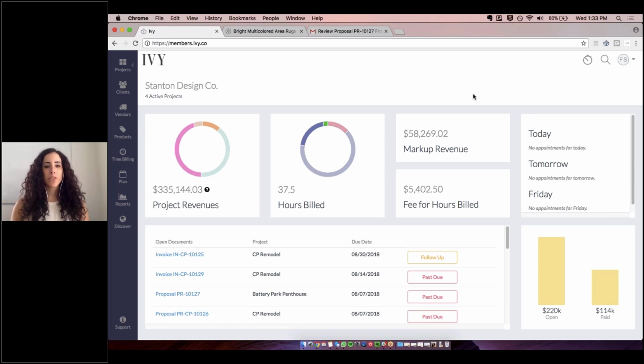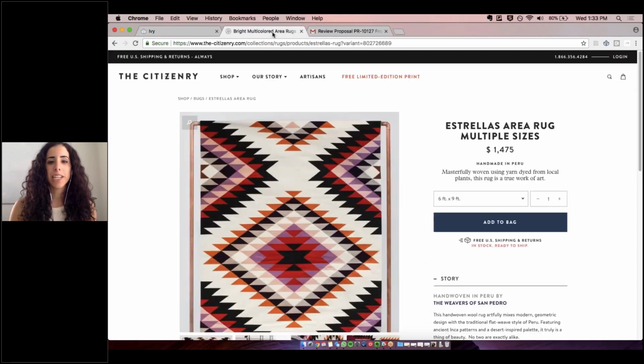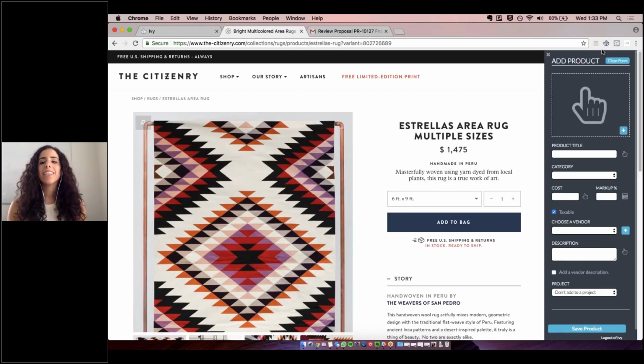But one thing that I want to start with is one of my favorite features, which is our Ivy Clipper tool. It's this little leaf button in the top right-hand corner of my browser. It allows me to collect product information directly from my vendor's website, and I can save this information into my Ivy library. This is a huge time saver if you're talking about using different systems like Pinterest or screenshotting. Those can get into messy nightmares. So here it just allows you to see things, clip it, and add it to your library directly.